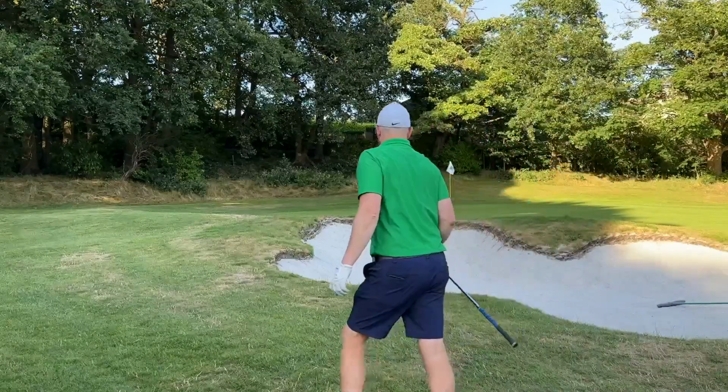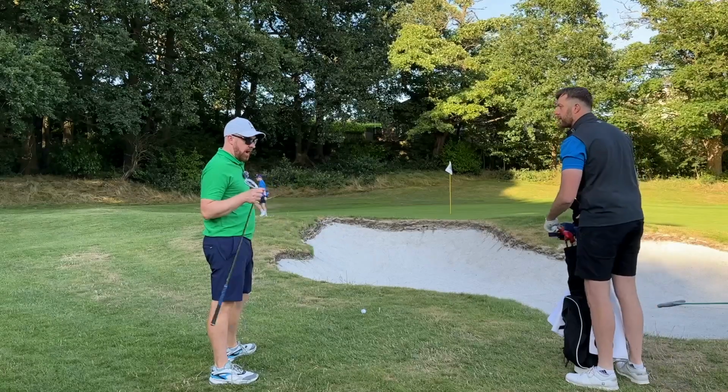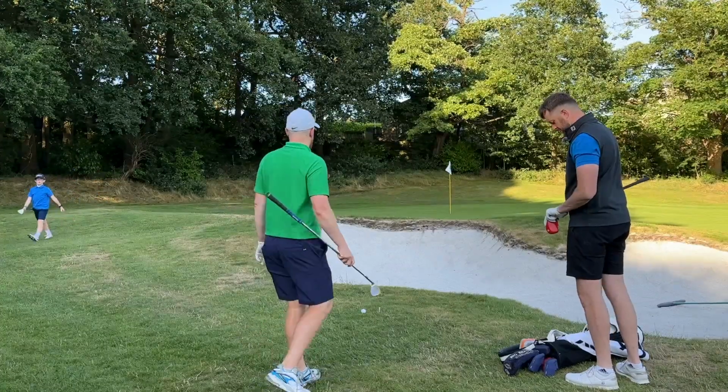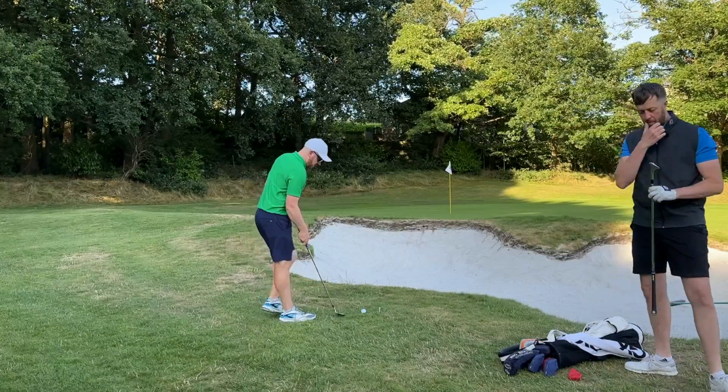What you got? So, I think fortunately, because I've not got anything lower in the actual set, obviously the pitching wedge, we have put a couple of our wedges in, as we said. So I've got my 60 degree, which, because we've got to get over this bunker, is what I'm going to be going for.